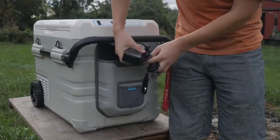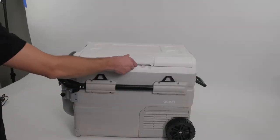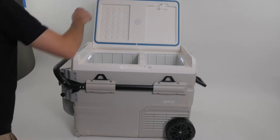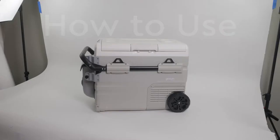Use the pouch for all your power cords and connectors so you always know where to find them. A locking lid that can be set to open from either side. Now, let's get on with how to use the Chillest.